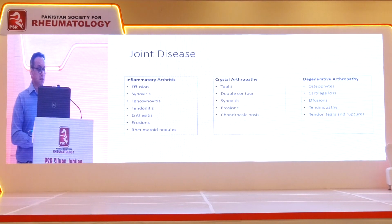For joint disease, we have either an inflammatory joint disease, or crystal arthropathy, or a degenerative disease. And all these areas can be very simply and very easily identified with an ultrasound probe.